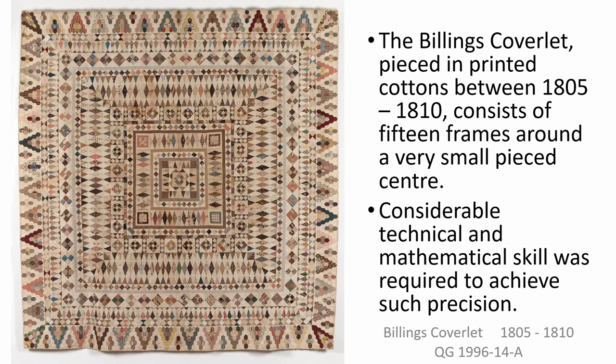This intricate square coverlet is made from 15 frames of printed cotton hexagons, squares on point, kites, and long diamonds made from triangles. Considerable technical and mathematical skill was required to achieve such precision, although it's not known whether this was done using calculations or through experience, trial, error, and tweaking.